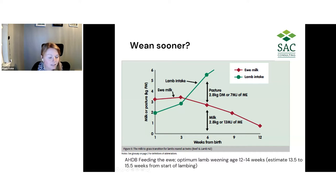And based on research, the optimum lamb weaning age is 12 to 14 weeks old. So we have to estimate that at 13 and a half to 15 and a half weeks from the start of lambing. So I would encourage you to review, if getting them on target condition is a challenge for yourselves, review weaning to give them more opportunity to gain that bit of fat cover before the winter.